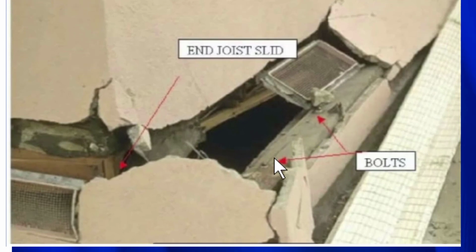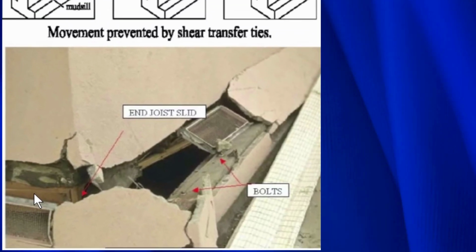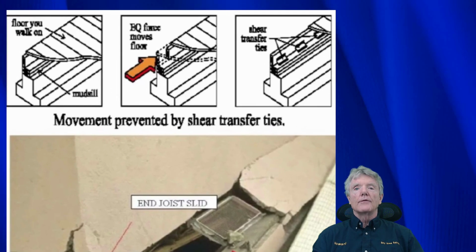They're very close together. But because this end joist right here wasn't attached to the mud sill, and the mud sill runs all the way along here, and then it runs all the way along here, because it's not attached, it just slid right off the mud sill. So that is the big problem, and that's something that we really want to guard against to make sure that you can save your house.